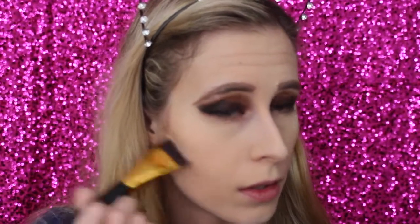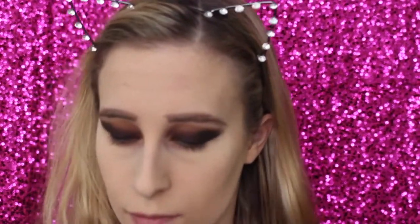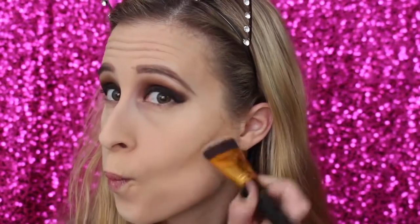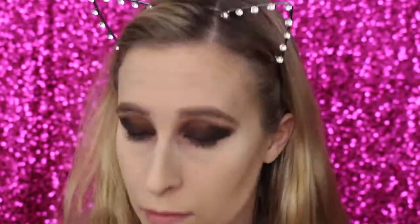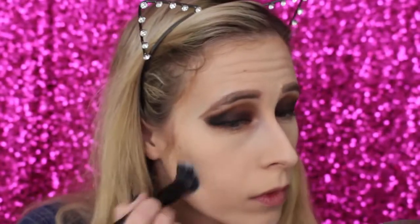I'm going to be using the BH Cosmetics 127 brush. This is a very sharp brush. This is the first time that I used it, and my first impression is that it sucks. It is way too sharp, but I wanted to give it a try. So pretty much I just placed it and then I blended it out with the e.l.f. Small Stipple brush. But I didn't like it, so off camera I did go back in with the e.l.f. Small Stipple brush, dip it into milk chocolate, and then blend it around my face and on my jawline just because I didn't like the way that it turned out with this brush, but I wanted to give it a shot.